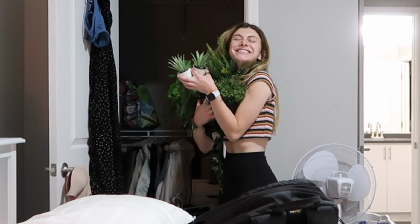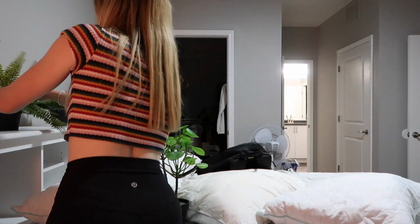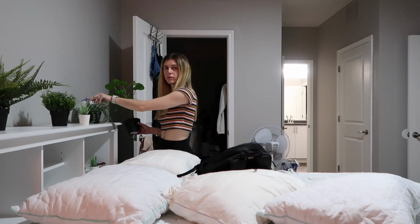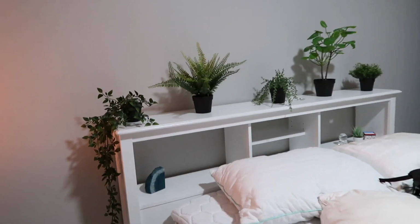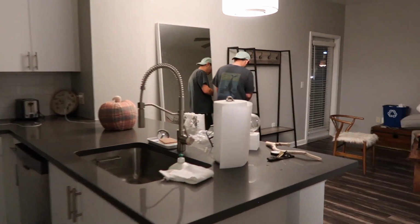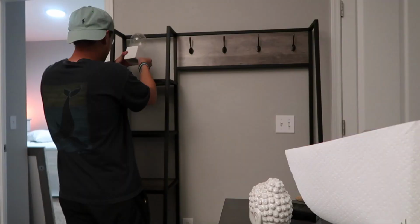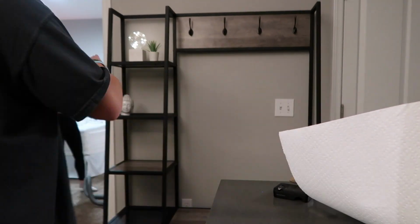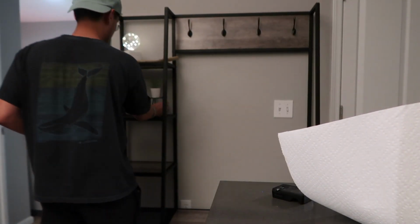Oh my gosh, I look so happy with my plants. Me and my fake plants. If you don't know, I, like many others, love my fake plants so much because they never die. They're evergreens and they look so good. Oh yeah. Here's me, happy. I need to find where to put this little guy. But yeah, you can see it's super dark out and the apartment is coming together. We didn't really know where to put the hall tree and we did end up moving it. And here's AJ decorating it.